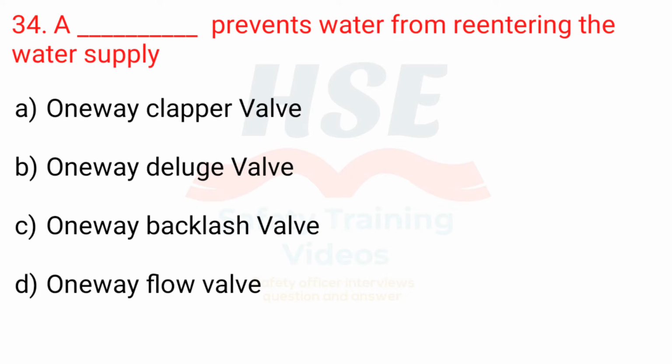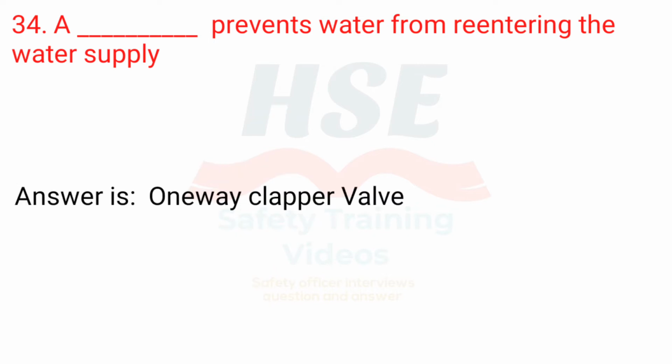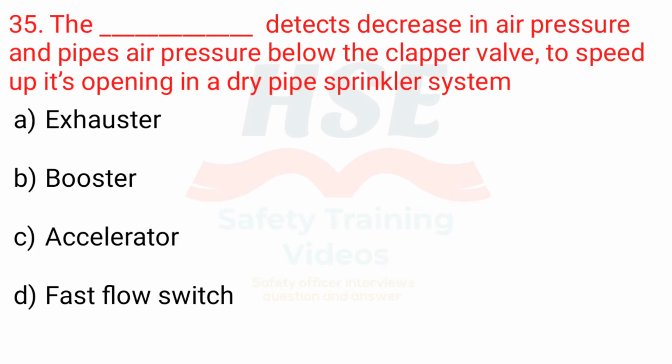34. A prevents water from re-entering the water supply. A. A new way clapper valve. B. A new way deluge valve. C. A new way backlash valve. D. A new way flow valve. Answer is A new way clapper valve.